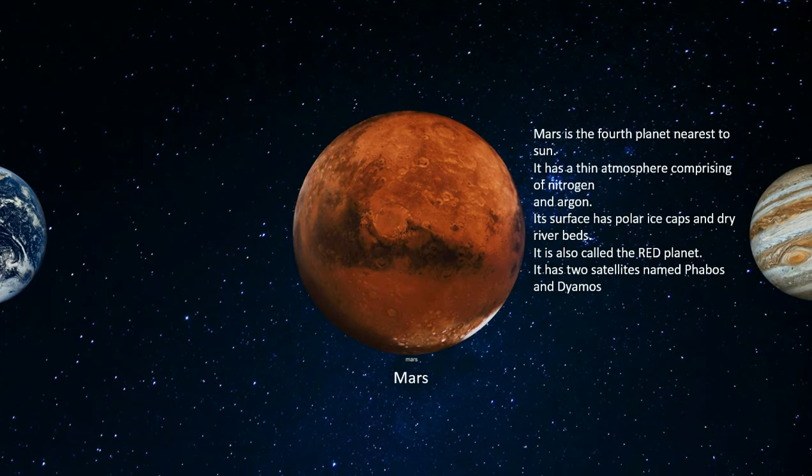Mars. Mars is the fourth planet nearest to the Sun. It has a thin atmosphere comprising nitrogen and argon. Its surface has polar ice caps and dry river beds. It is also called the Red Planet. It has two satellites named Phobos and Deimos.